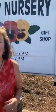Now the Isleys, whoops, I've lost part of my equipment. My furry guy has fallen off, which helps us with the wind. Well, we'll just do without him right now.